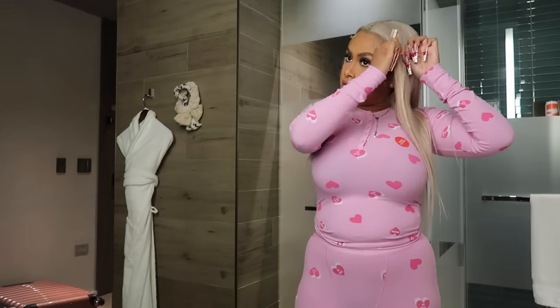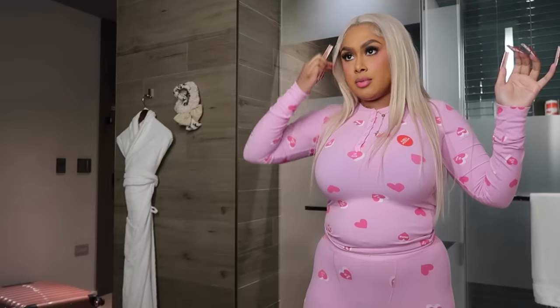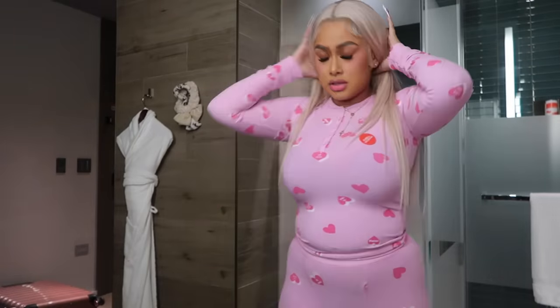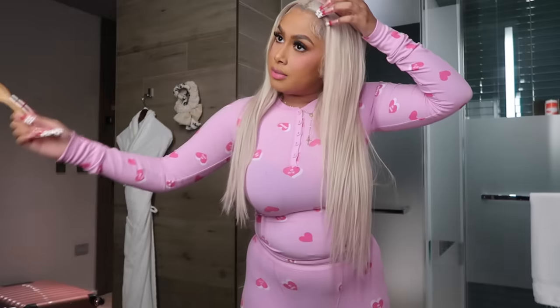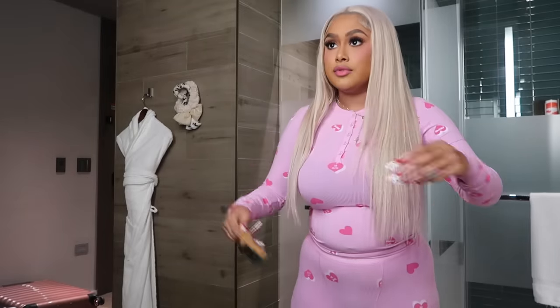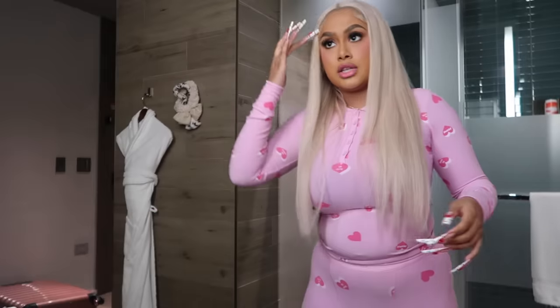Alright y'all, so we're back in the hotel and I'm pretty much starting my hair just because I want to go ahead and get my pictures out the way. But we still got a little minute to dinner, but I take forever. But yeah, no makeup done, I already know what I'm wearing, so it shouldn't take me all day.